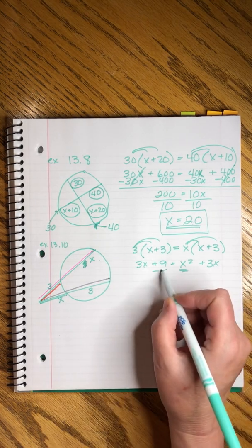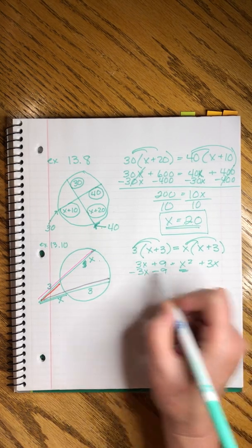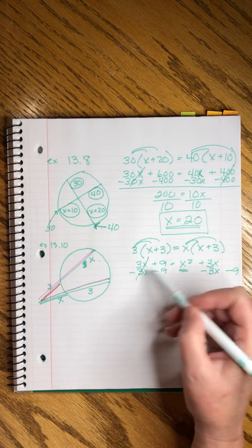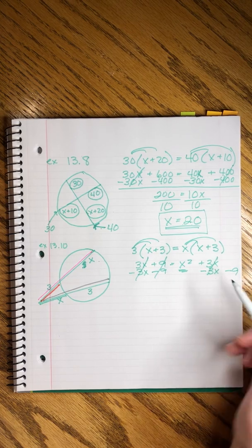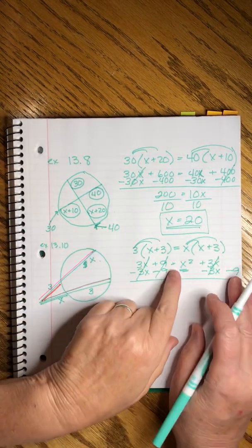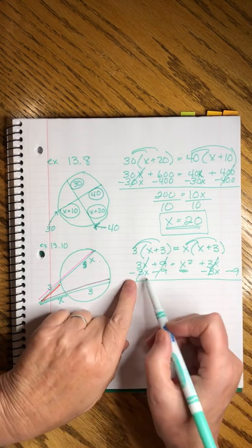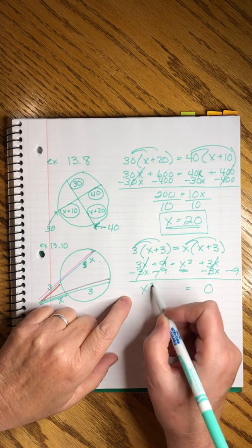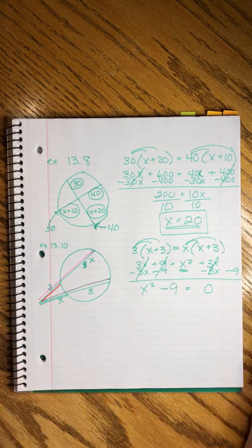So I'm going to subtract 9, and I'm going to subtract 3x. Oh, that's interesting. Those both cancel. That cancels. And now I'm going to take it and I'm just going to flip it. I'm going to write this part on this side, and then we'll have 0 over here. It's x squared minus 9 equals 0. I didn't change any signs. I just wrote it in the opposite order.